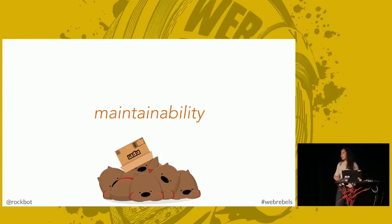Okay, so that's functionality. Let's talk about maintainability. The importance of maintainability is that we want to make sure that if our code needs to evolve, it can evolve, right? Something that's not maintainable means that in order to change the code, you're going to have to either completely gut it, or you're going to have to sit there for hours and hours trying to figure out what the heck is going on.